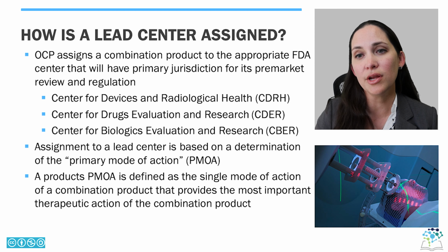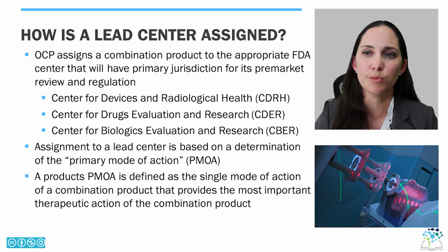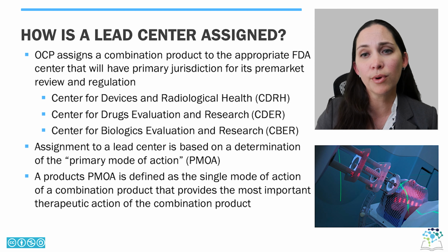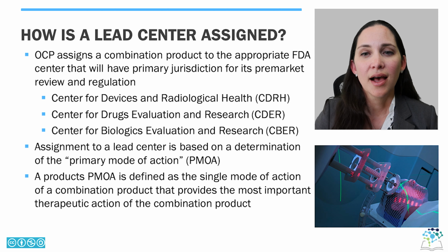OCP assigns a combination product to the appropriate FDA center that will have primary jurisdiction for its pre-market review and regulation. As I mentioned on the previous slide, the three centers are CDRH, or the Center for Devices and Radiological Health, CDER, which is the Center for Drug Evaluation and Research, or CBER, which is the Center for Biologics Evaluation and Research.